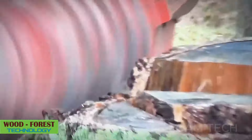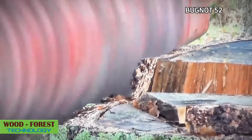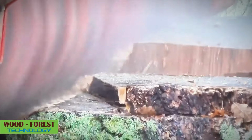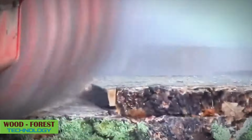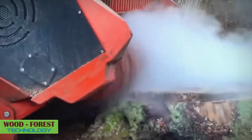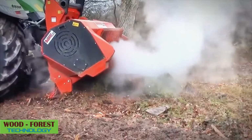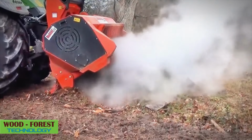Here it is. Let's welcome Bugnot 52, the Stump Destroyer. If you ever thought stubborn tree stumps couldn't be dealt with, think again. With its razor-sharp steel teeth, this machine grinds everything in its path. I think it could even handle those old chairs and tables in your house.